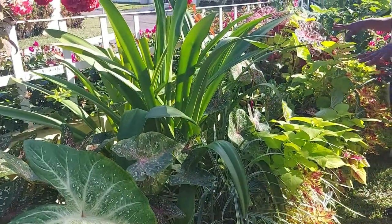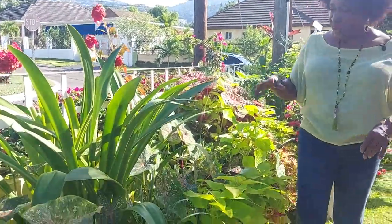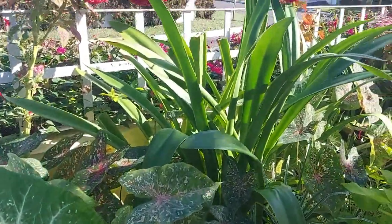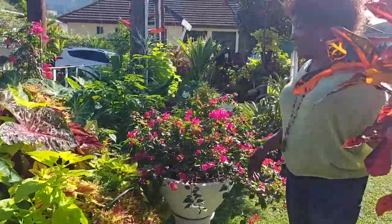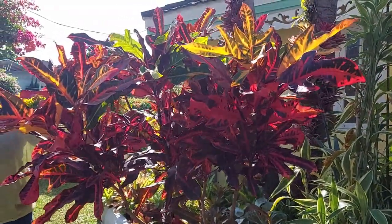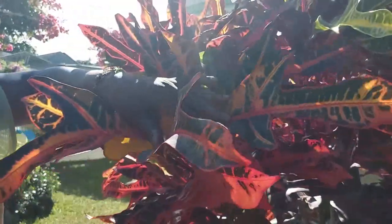This entire bed is just mixed with a variety of foliage, colorful foliage, some of them plain. These are lilies I'm sure will bloom later on. And another of our loves seems to be crotons. Look at this croton. Look at the colors. Look at the leaves. Beautiful.